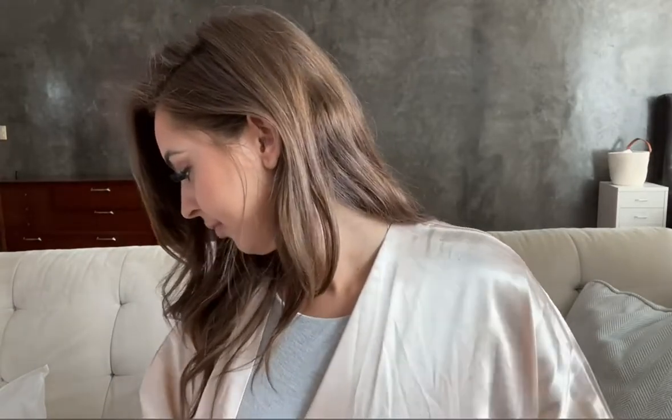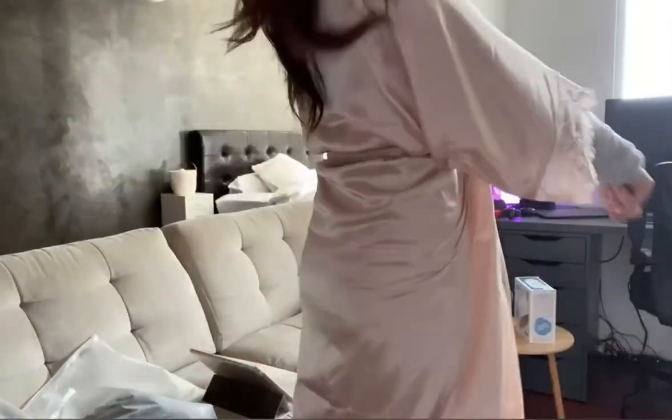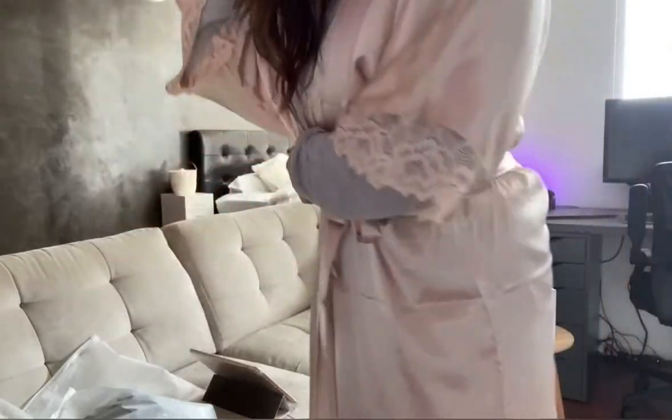And again, there should be a few colors to choose from. I'm just opening it up. Yes, a huge size selection. Let's see. Again, I'm like a size medium, and it fits me just great.